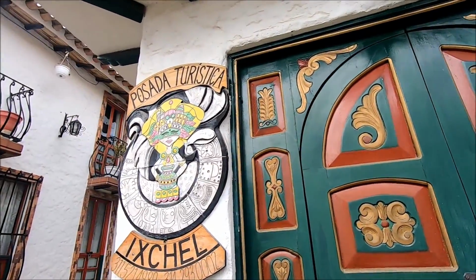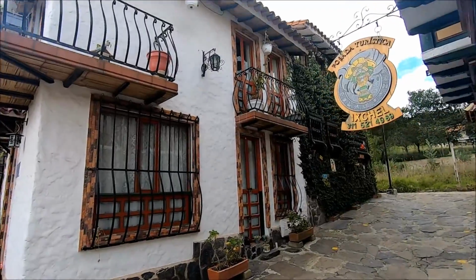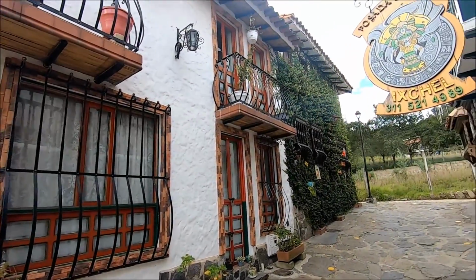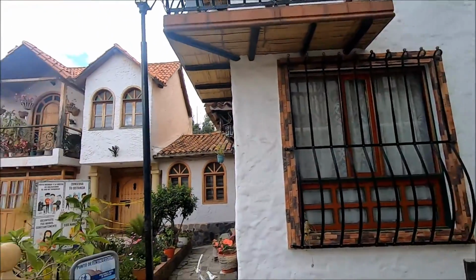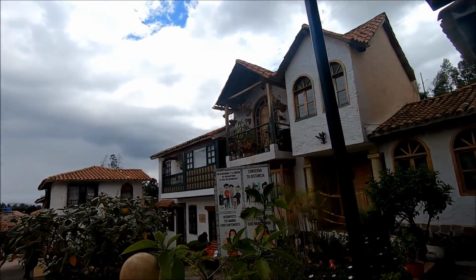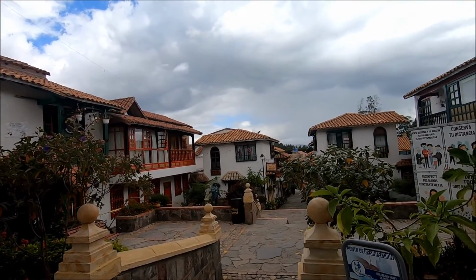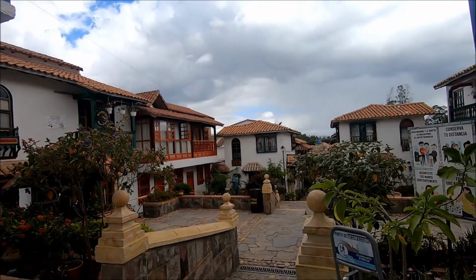So this appears to be a posada, which is kind of like a guest house. So I think you can actually stay here. I don't think you'd be getting a particularly good price compared to the city of Duitama, but it would be a unique experience and could be worth it for some people.